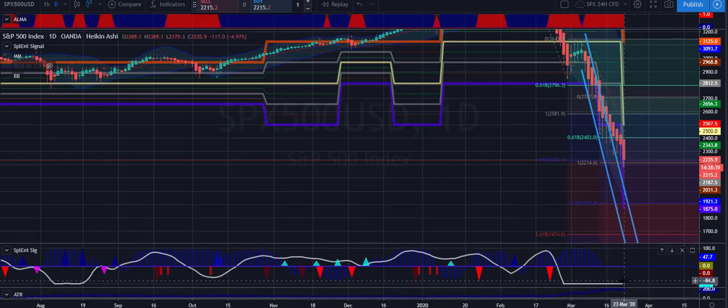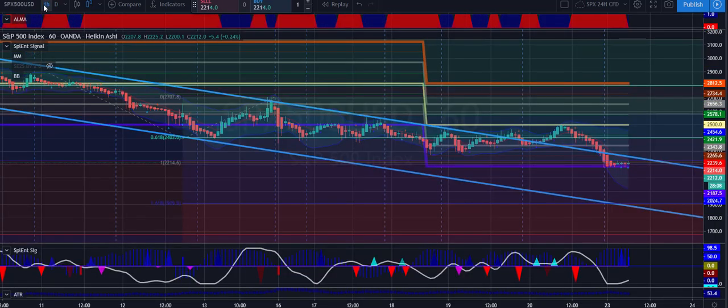Still very much oversold, with no whipsaw, no bounce. So at least we can try and protect positions if you're market neutral, or you can go outright bearish. And if you need to maybe sell call spreads, maybe you can try above 2500 fairly safely, and definitely above 2800.